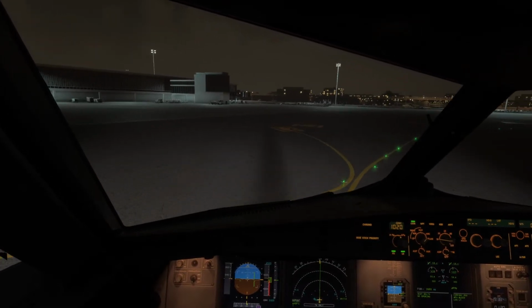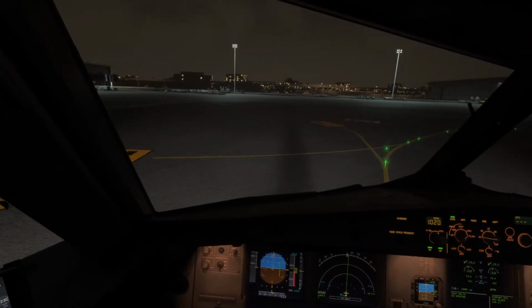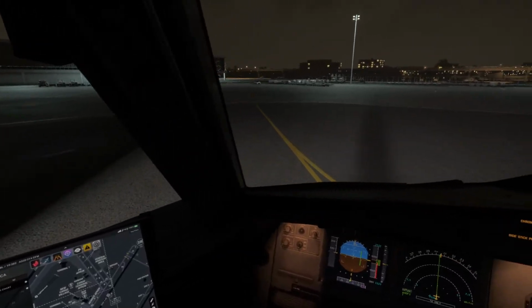Egypt Air 782, ramp 330, taxi via Tango 4, Tango, Sierra. There we go. Echo 1. Ramp 330 via Tango 4, Tango, Sierra, Egypt Air 782.